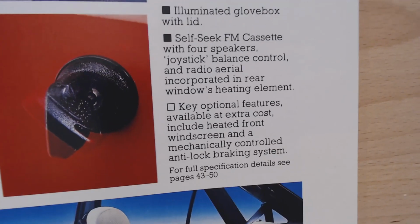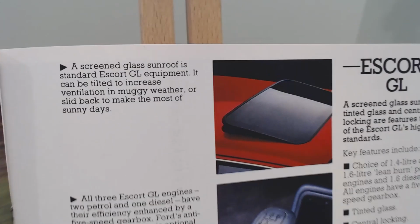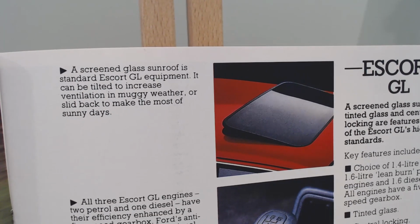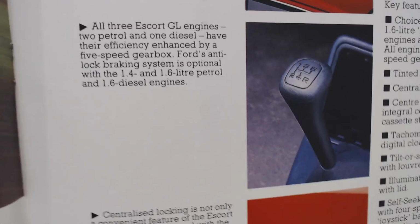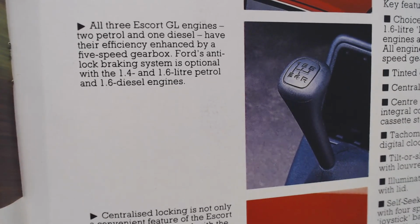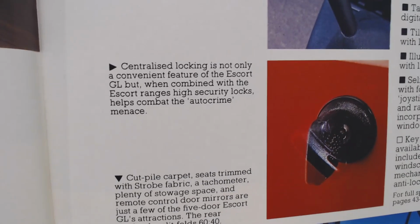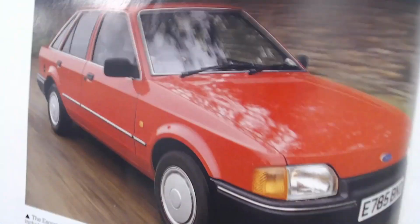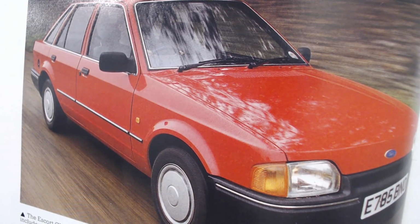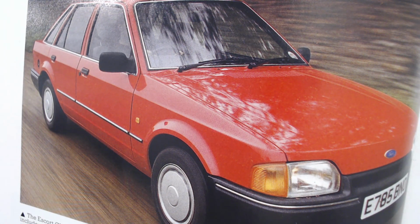I guess the main extra on the GL really is that central locking by the looks of it. Have a look at that sunroof, telling us that they've all got this 5-speed gearbox now. Central locking, of course, like we mentioned, and a nice little image of this red Escort GL, showing all the extra bits of chrome around the windows now.